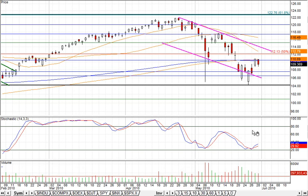so that is showing that there is some underlying strength in the market. And if we do get a nice little pop up above this 200 period moving average, the first target is going to be this 20 period moving average right at 112.79, and then the next area is the bottom of this pink trend line, which I am looking to short. So that's really what's going on right now.